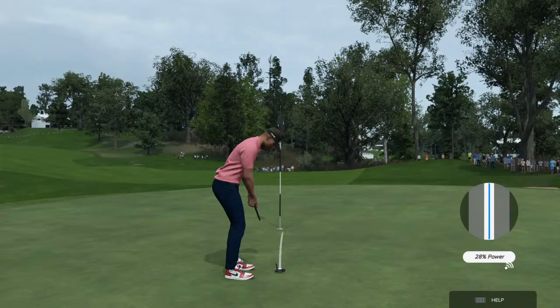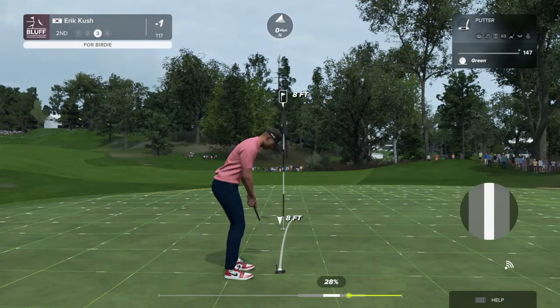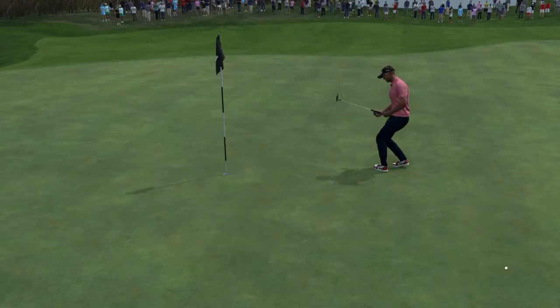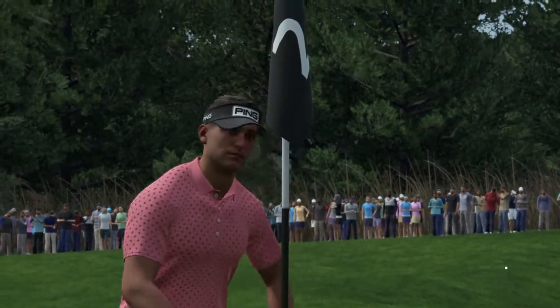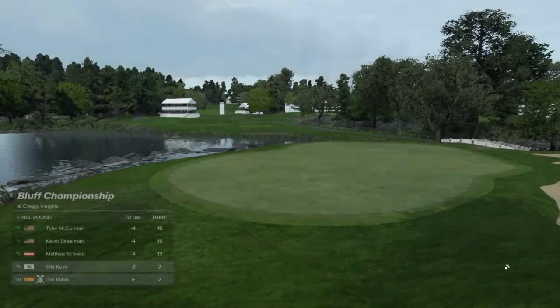Oh, these are good for the momentum, these ones, right on 8 feet. This for back-to-back birdies. It's on a good line. Oh, terrific. What an effort. Back-to-back birdies, moving the right direction there, Luke. He's currently tied for 9th.